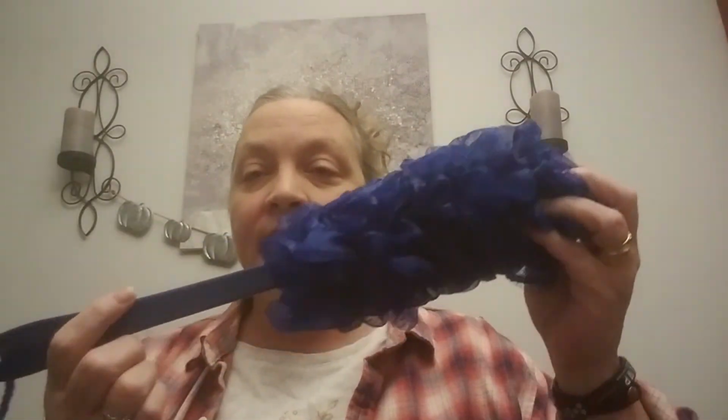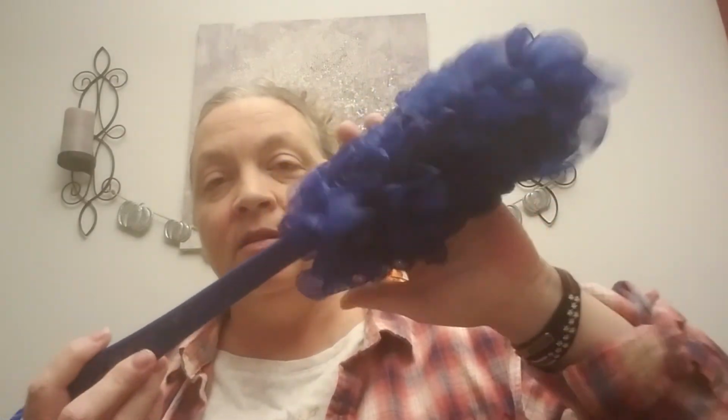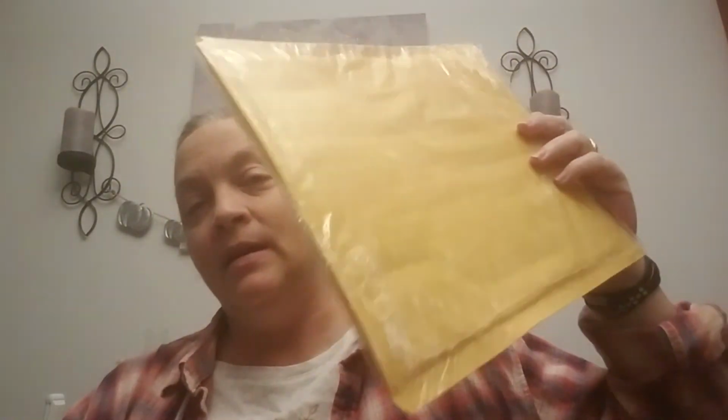I did pick up one of these blue doodads. I got some black ones before, but my son-in-law's favorite color is blue, so he'll probably get the blue one. And then I picked up this 2-pack of mailers, and I already pulled one out to send some stuff to my nephew. So, it's already coming in handy. And then I picked up 4 of these size containers. More organizing. My husband's like, why?